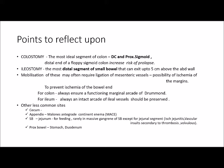So in a colon, always ensure a functioning marginal arcade. We all know what the marginal arcade is, so you have to have a functioning arterial arcade if it is present. It's not there in 100% of cases, of course. For ileum, always an intact arcade of ileal vessels should be preserved. You have to preserve that if you want your colostomy or ileostomy to function correctly without any ischemic problem.